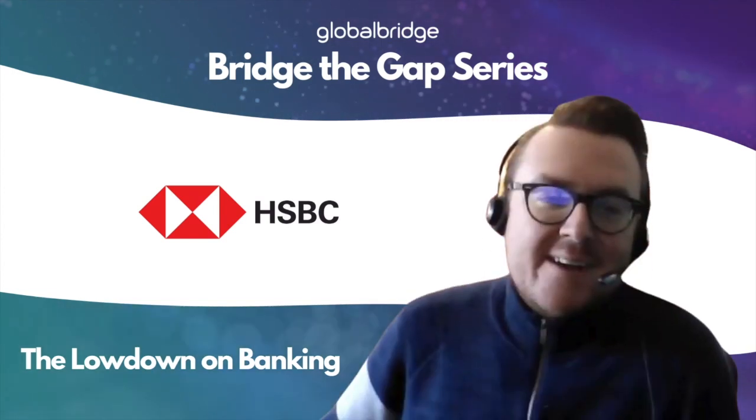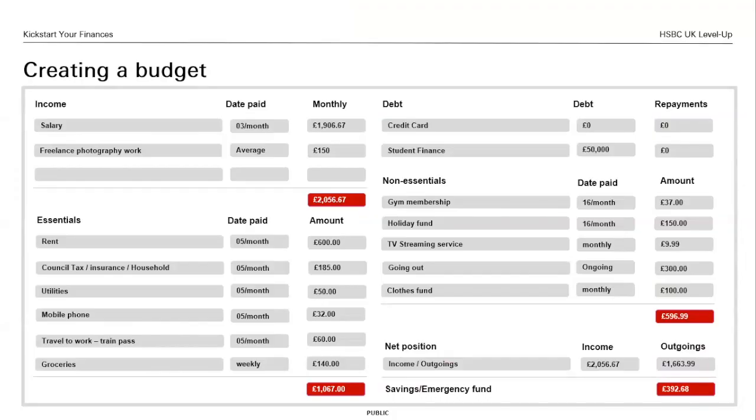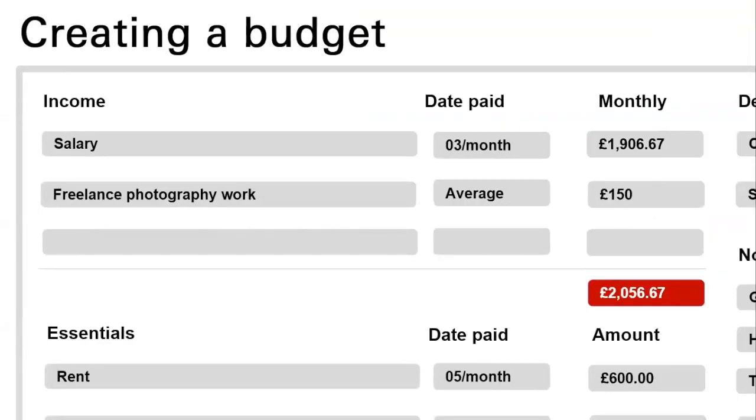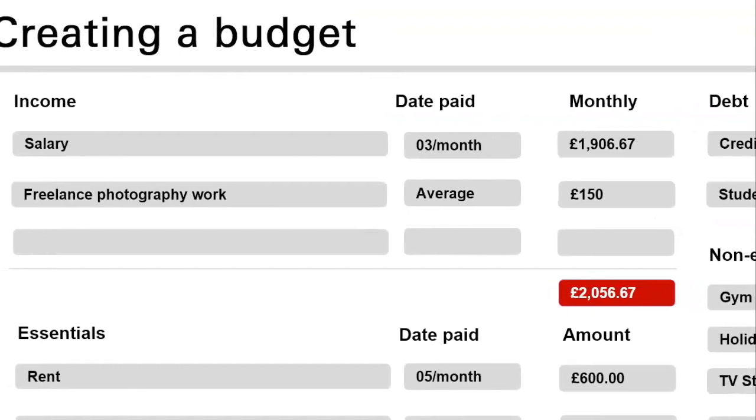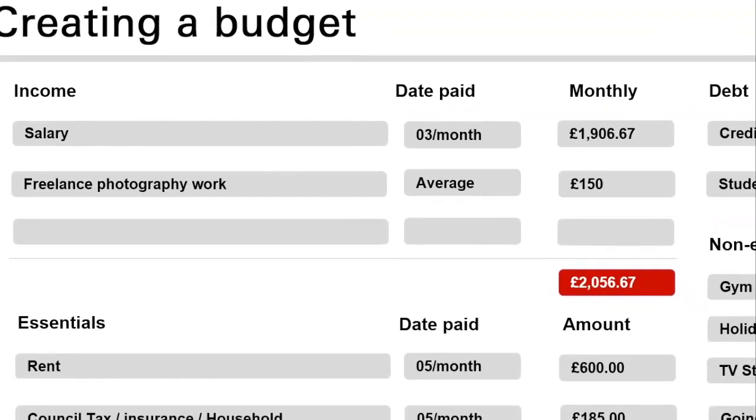Okay, got one more budget to look at with a few more scenarios before we wrap up. Now we're looking at somebody who has graduated, they are in work, but they're also thinking about starting a little side business. They get a little bit of freelance photography work as well. So they're doing quite well. I'd say they're quite comfortable, okay?